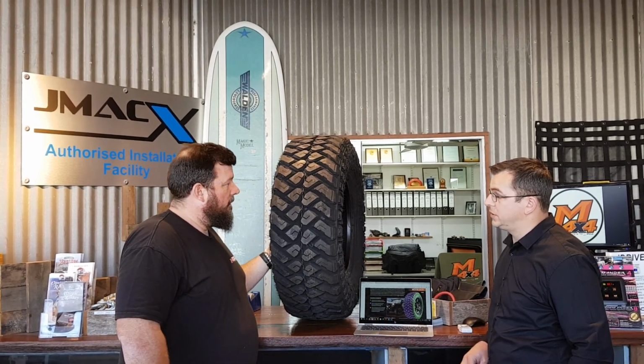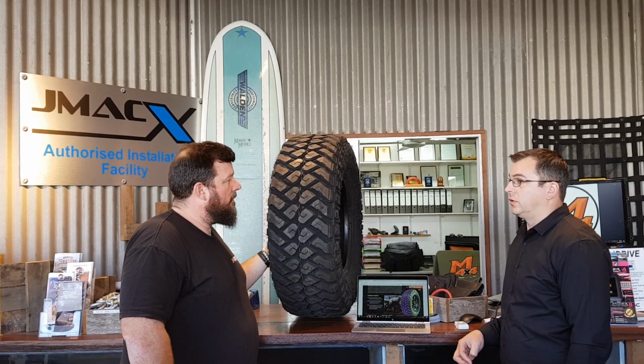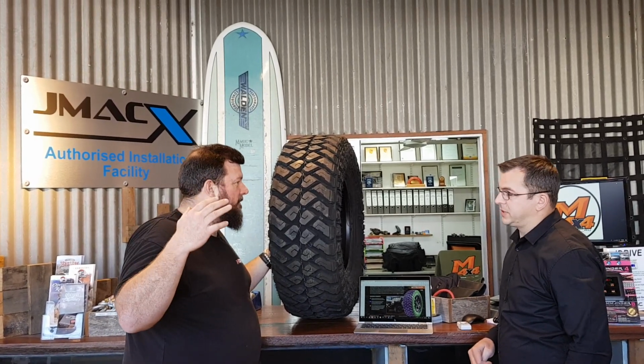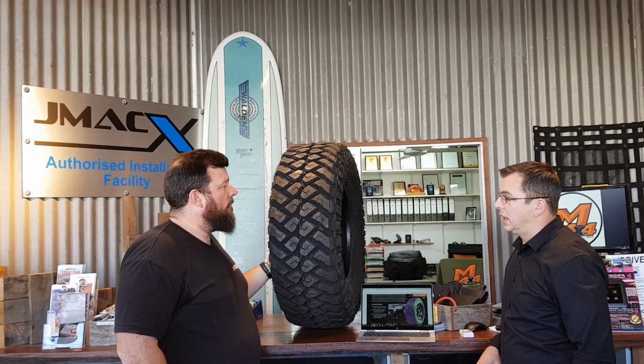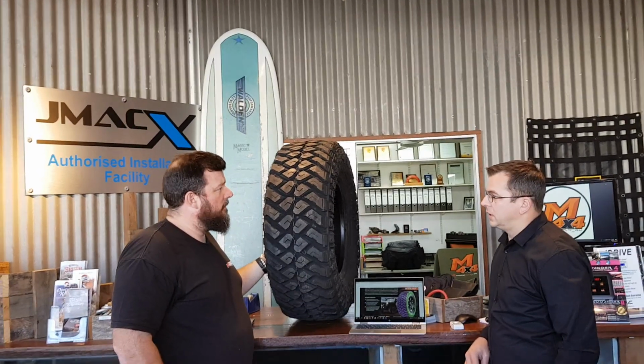They come out in a 265/65R17, which is very unusual for a mud terrain as well. Not all manufacturers do it, because they're normally like a 265/70 or something. Absolutely. And also 265/70R16, which usually they're a 265/75R16. We do have a couple of different sizes there as well.